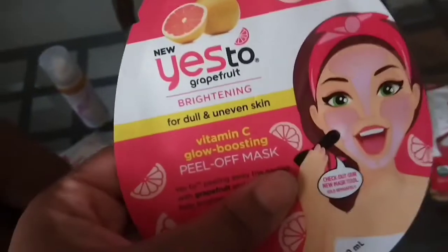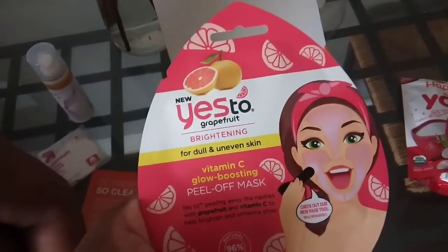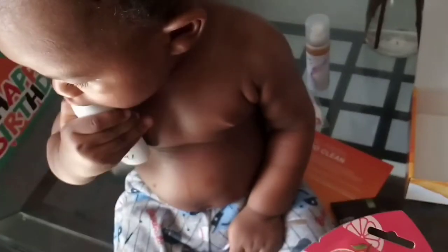Okay, so this is something I can see myself using. I love the smell of grapefruit. Boo, what are you doing? What are you doing?